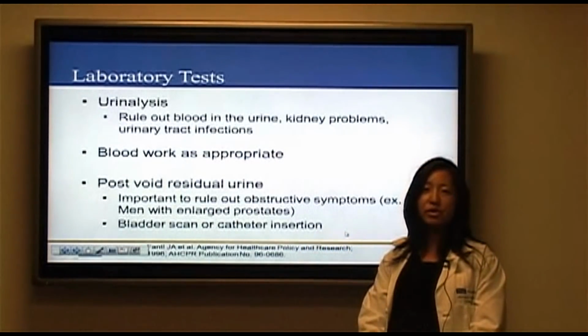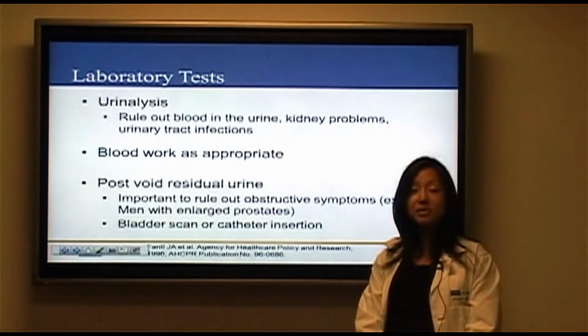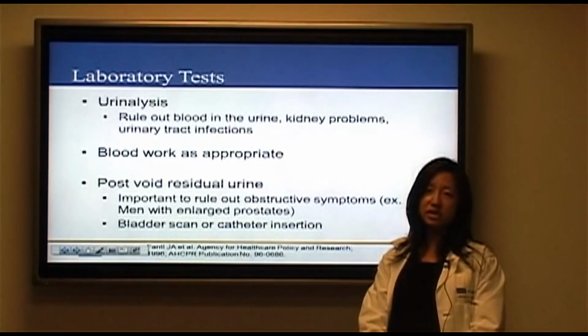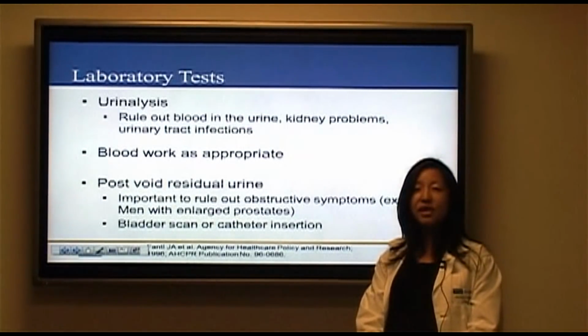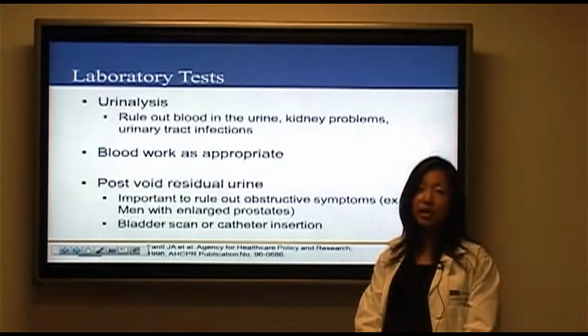These are simple laboratory tests that are performed. We begin with a urinalysis. It could start with a dipstick. And what we're doing is we're ruling out blood in the urine, which could signal kidney problems, and also urinary tract infections. Having infected urine can actually increase frequency and urgency, and therefore needs to be ruled out.